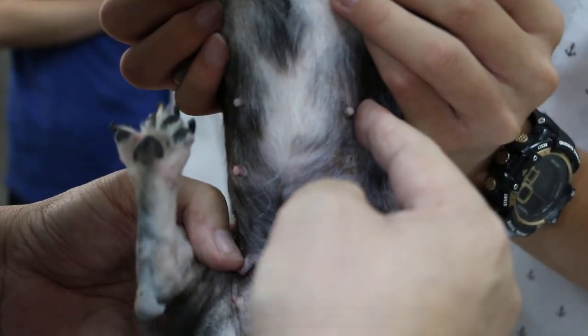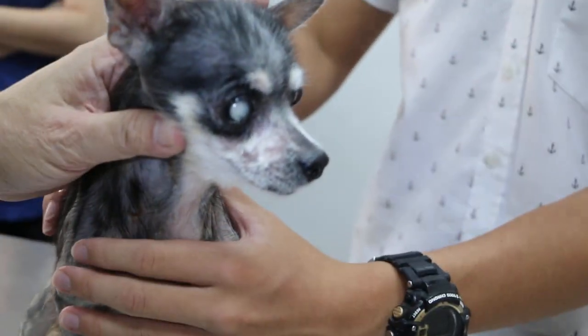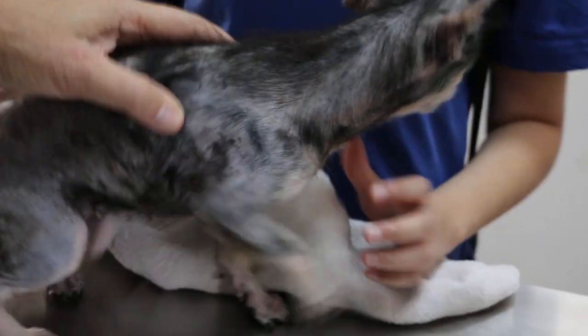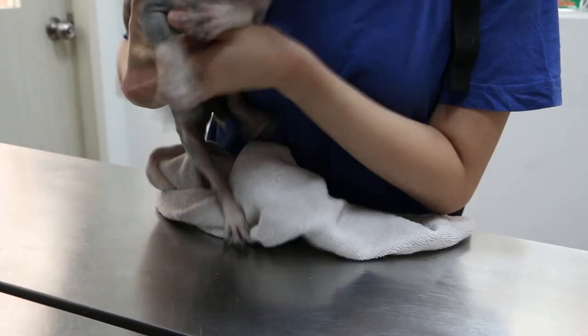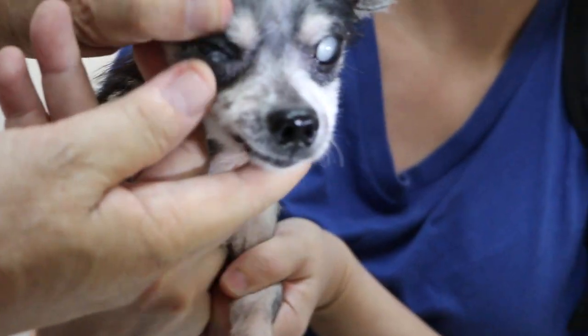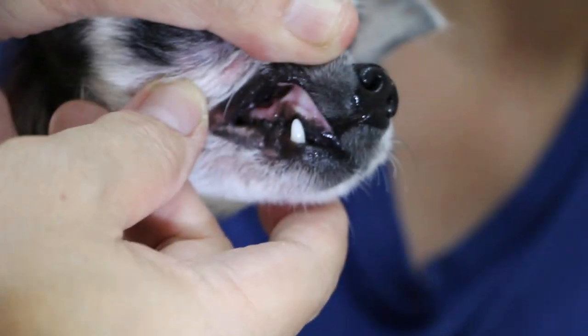Now, the eyes have cataract. Yeah, correct. Check the mouth first. Has this got any fleas or ticks? No, I don't think so. Does it have any teeth? Have. Let me check. Okay, check the mucous membrane. Just check whether it's pale. Not pale, still good.